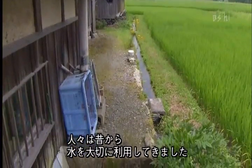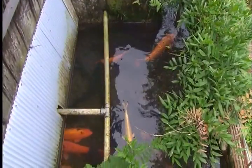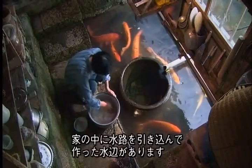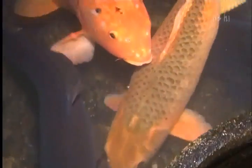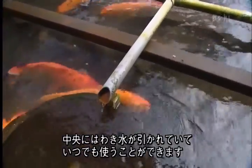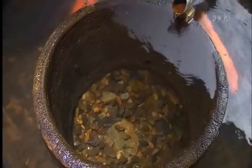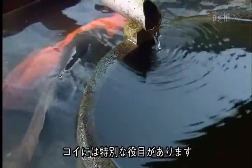The water sustains people too, and in turn they use it sustainably. Each home has a built-in pool or water tank that lies partly inside, partly outside its walls. In the pool lounge friendly, ornamental carp. A continuous stream of spring water is piped right into a basin, so fresh water is always available. The carp are not purely ornamental, nor are they to be eaten.